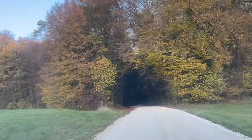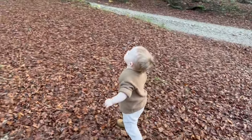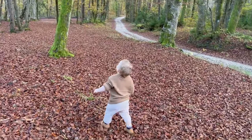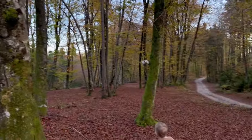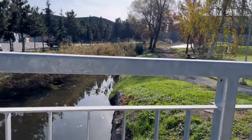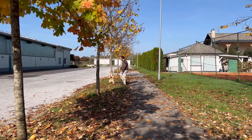One more special thing I discovered about autumn in Slovenia was the red leaves in the forest. They made our walks in the woods even more exciting. We loved crunching through the fallen leaves and admiring the vibrant colors all around us. And I spotted spider webs. There were a lot of them in Slovenia. They beautifully shimmered in the sunlight.